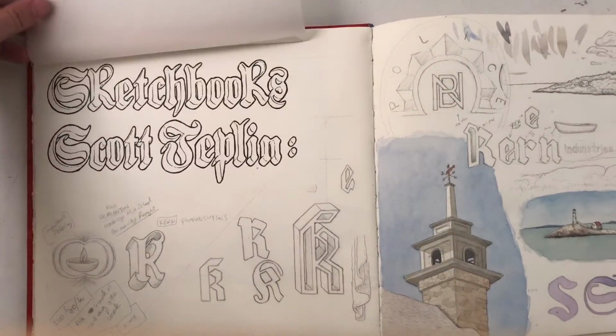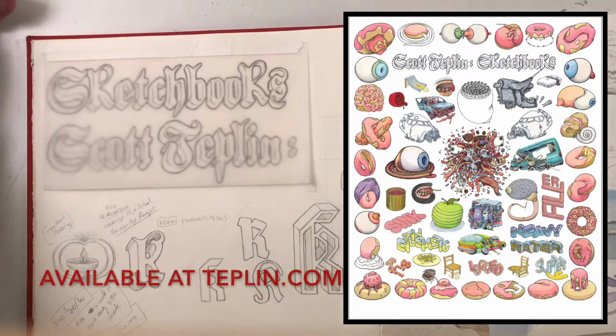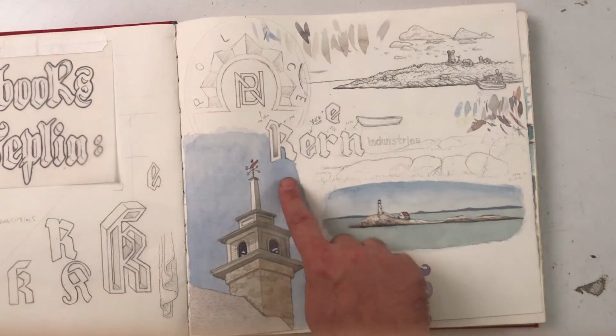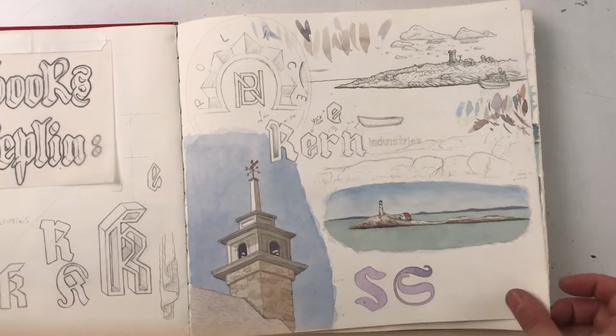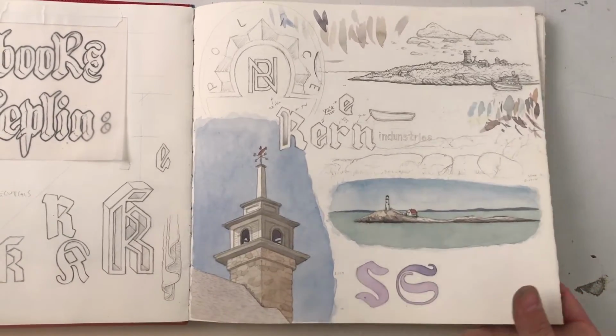This is for a poster I did for a magazine, which you can actually buy on my website. Kern Pharmaceuticals, that's from that map. This is from a vacation that I take every year with my family on this little island off of the coast of Maine and New Hampshire.